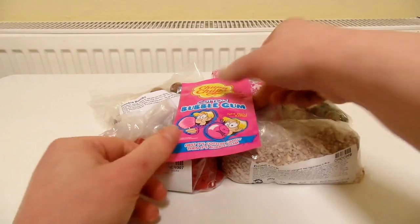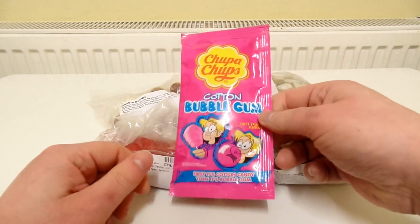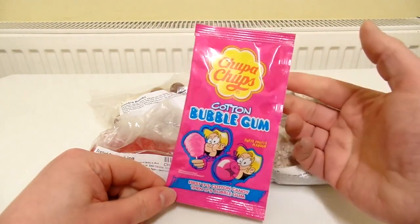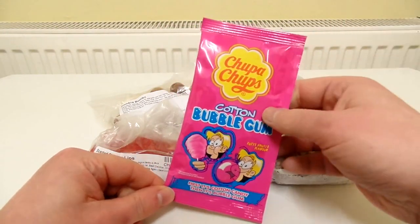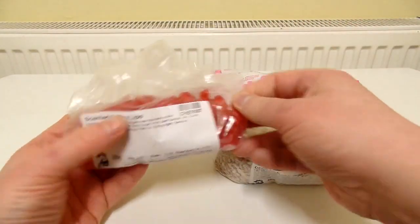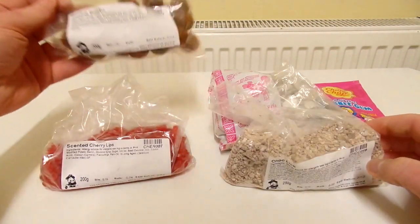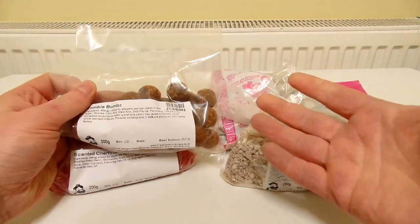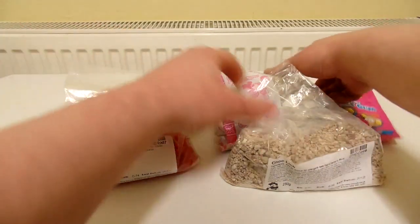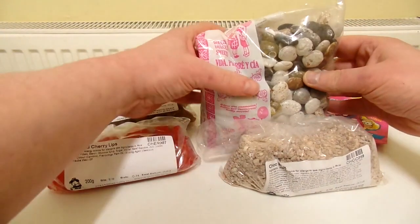Alright, so here we have some Chupa Chups cotton bubblegum, tutti frutti flavour, which is like cotton candy and it turns into bubblegum. We have scented cherry lips, Choc Lick, Zombie Bombz, which are meant to be really hot and sour, and then Riverstones. So let's take a look at the Riverstones first.